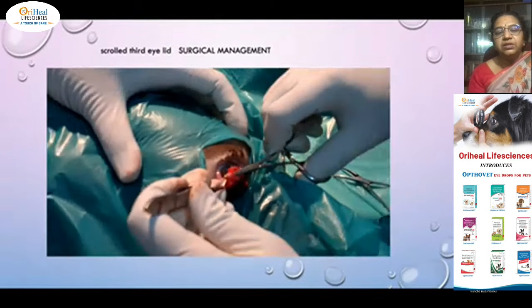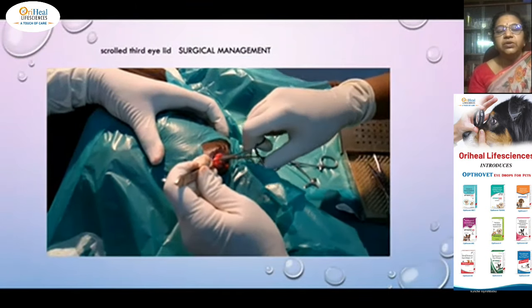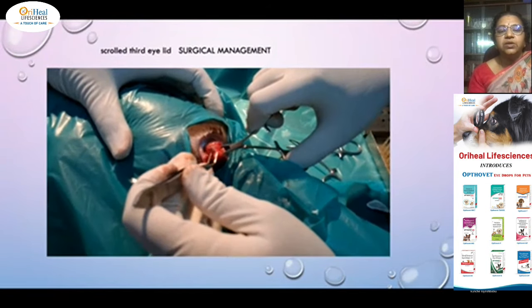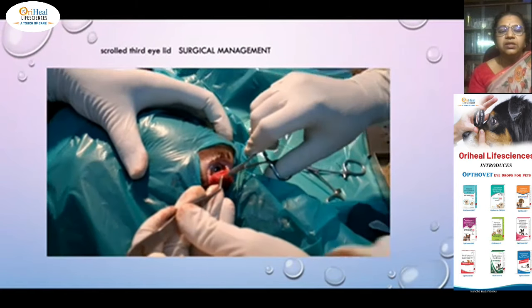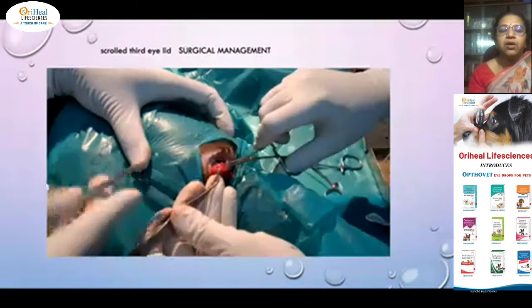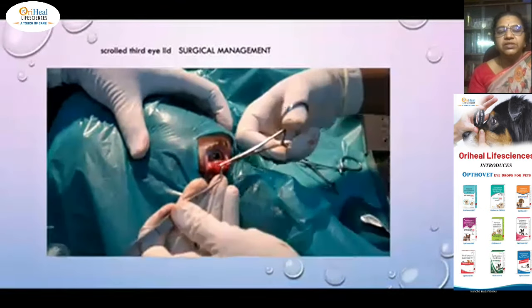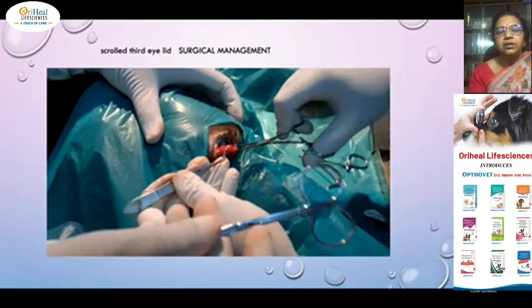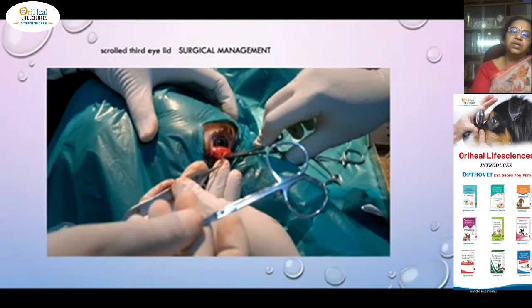Now it is reflected up, because this is an actual surgery, it is not an edited video. So that is why you are actually seeing the whole thing, how much time it is taking. Yes, now the strip is taken out, and you can either compress it with your artery forceps first and then cut to make an impression on either side, and then remove the cartilage.